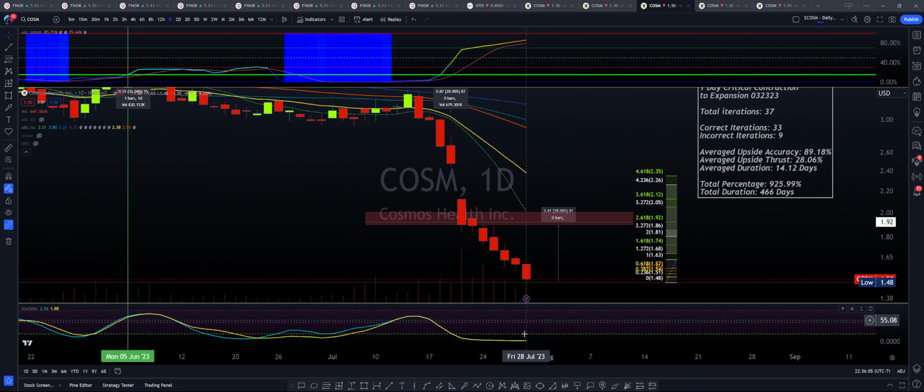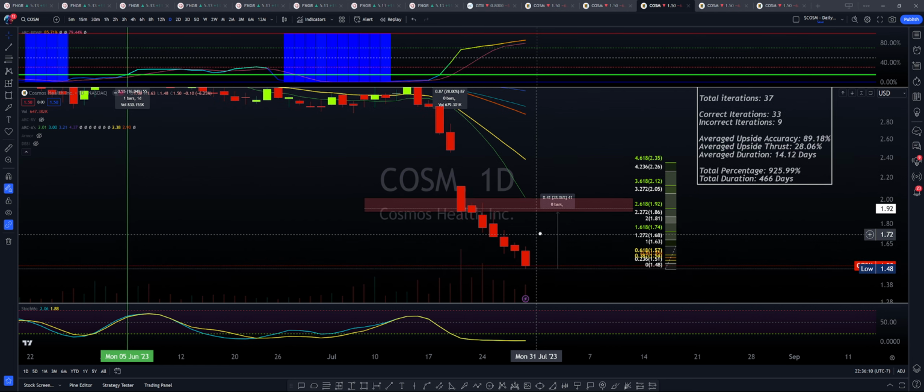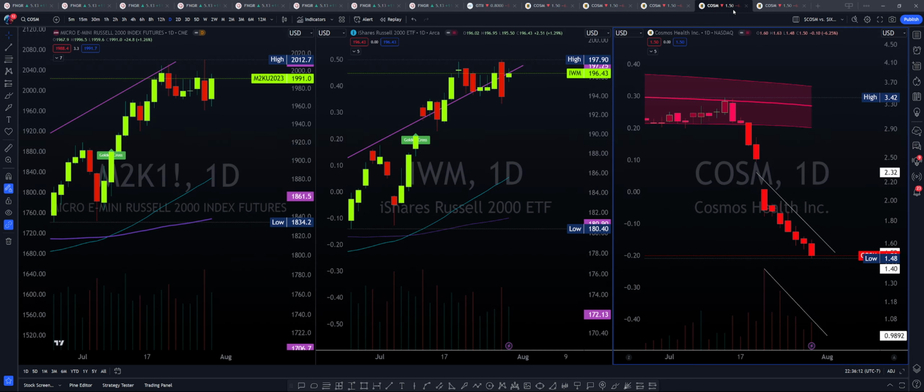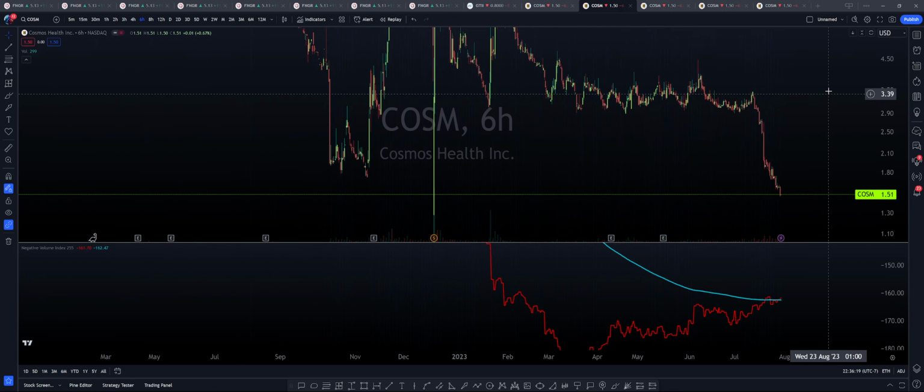If it doesn't fire, team, we may very well be experiencing a continuation to the downside. Although I do have to say that the bottom side that we're looking at currently is already within a. Let me see.